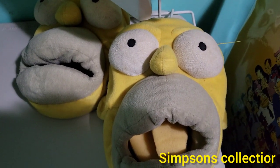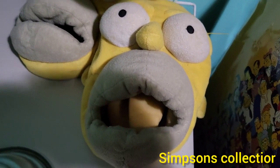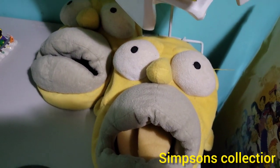Down here we got a couple of slippers. Homer slippers, that's pretty neat. They're not in best shape, but they're still pretty cool to have.